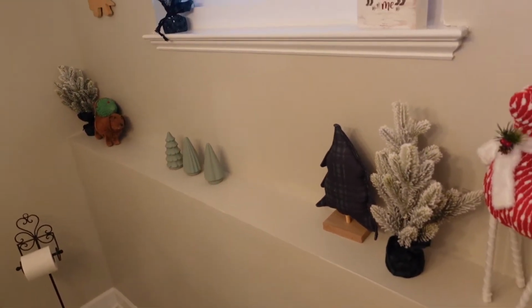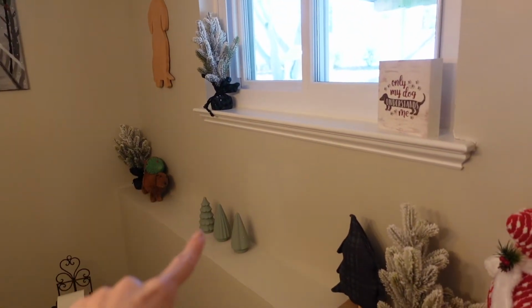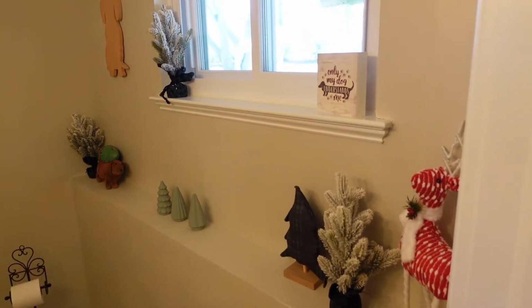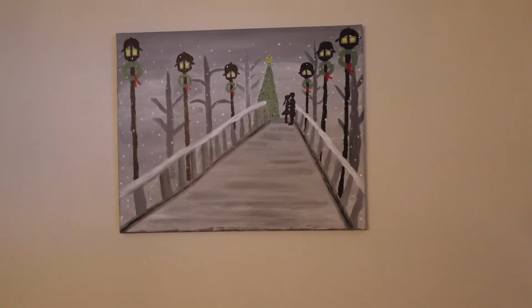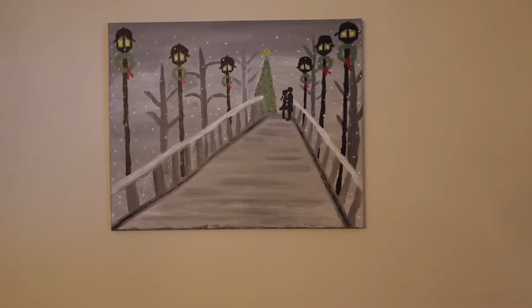If you guys have any thoughts, let me know in the comments down below. I also added that tree up there, but I feel like these little trees and that tree sort of complete this side. But if you have any suggestions, I would gladly love to hear them. I got these from Dollar Tree, and I think they're just so cute, the same color trees, but mismatched patterns. Then over here, I have this painting that John painted. I love this. We did it at a paint night so many years ago.